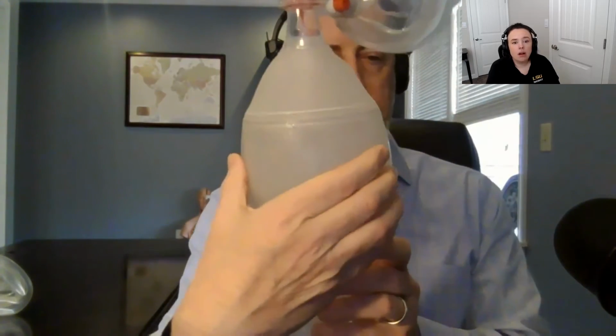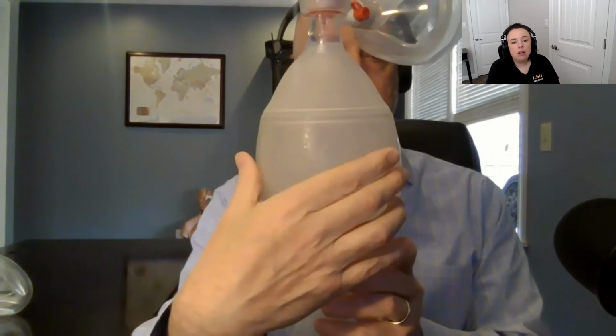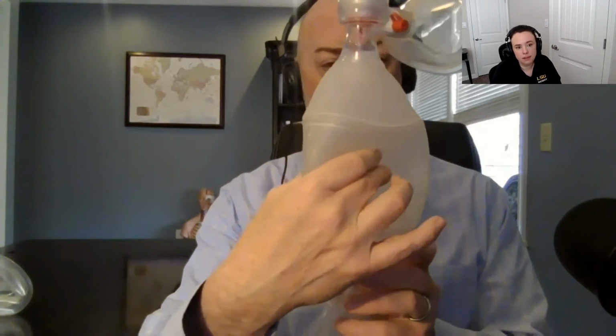The third way to fix it is just use this BVM the right way. Use the BVM you have in your truck. Use it the right way, meaning squeeze the bag. I'm going to try to show you here something like this. And that's it. And just pay attention to the chest rise. And most people, all you need to do is that. And then the fourth way, which is a very unofficial way, is most BVMs, when they come out of the package, they come sleeved in like this.